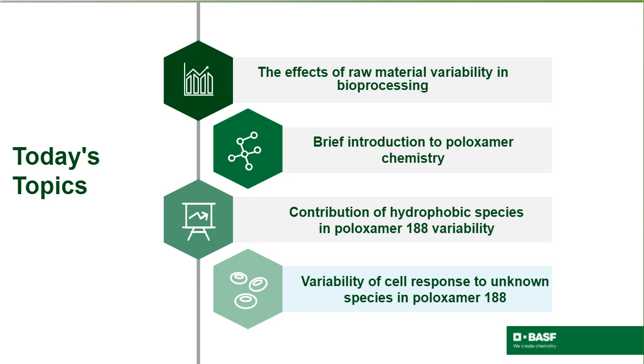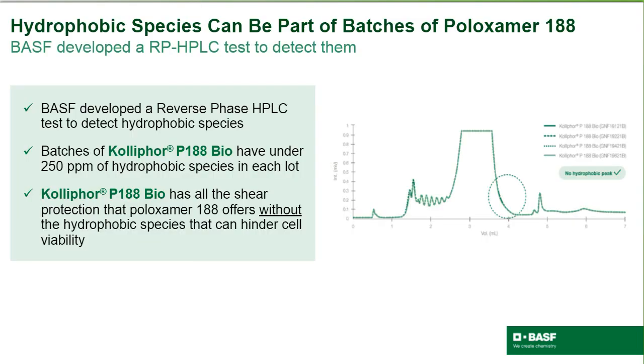Yes. Are there other tests for Kolliphor P188 bio that we perform that aren't included with our standard grade pharma poloxamer 188? Yes, Phil. There are several other tests that we do for our biograde. We do a total aerobic microbial count test, the TAMC. We do a yeast and mold count test. We also do endotoxin testing. And I'm going to be talking about another one of the tests that we offer, which is a cell culture performance test. So thank you for asking.